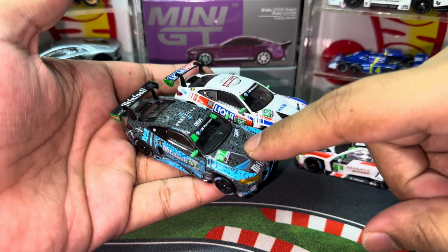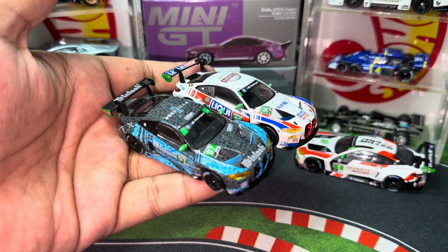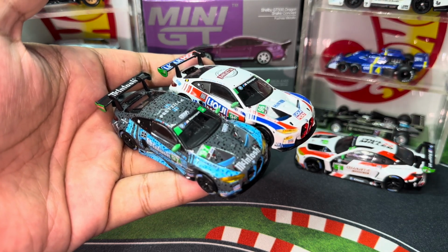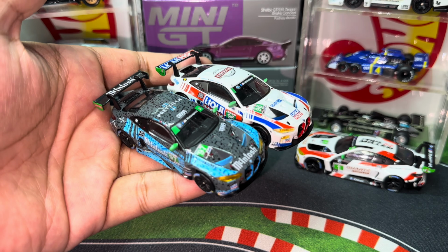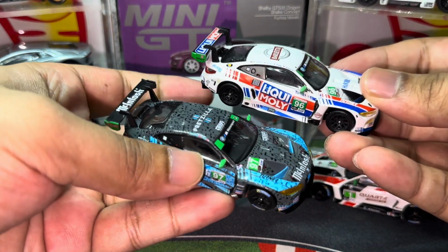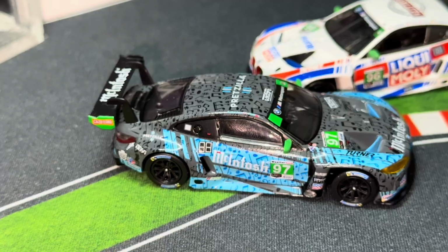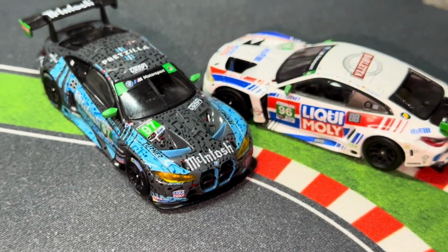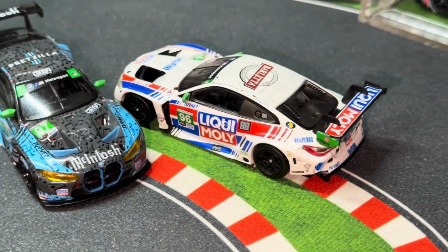Now, this particular car in blue, they did win second place last year. However, this particular car took part in the 2022 WeatherTech Sports Car Championship season. And honestly, both these cars look very, very different, I gotta say. You guys can see the difference in decal and livery between the two cars right here, albeit they were from the same racing team.